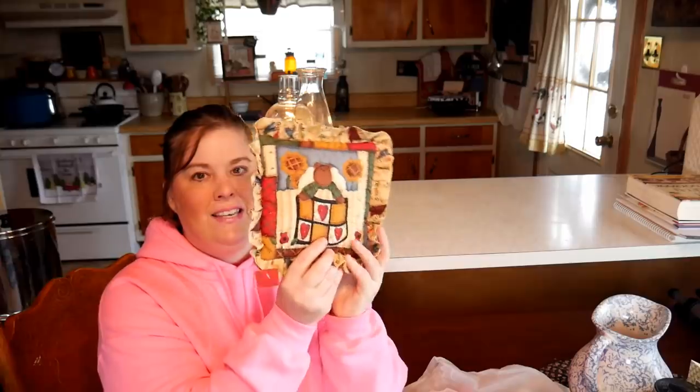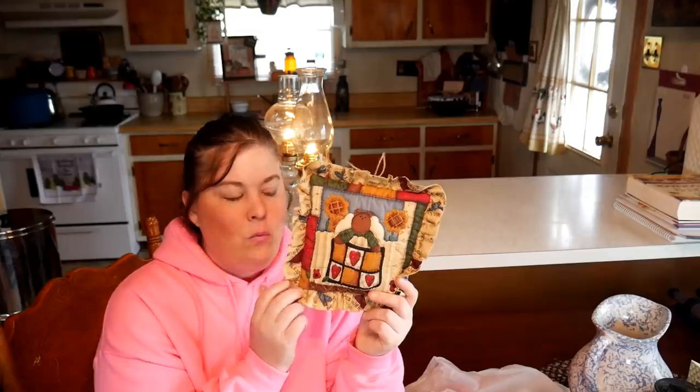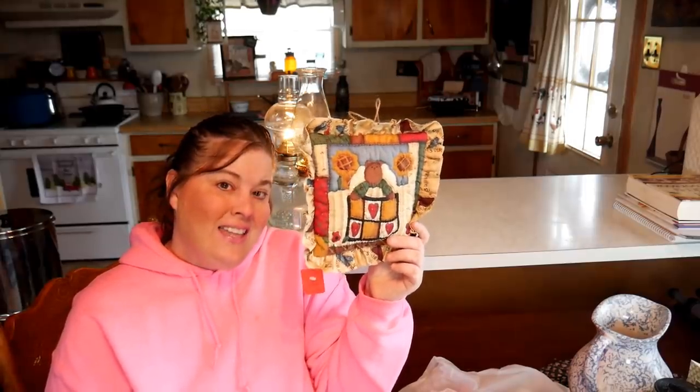The first thing I got for 50 cents was this, and the reason why I got this is because I have a basket that I need to put something in the bottom of for when I collect my eggs and when I take things away. I have this really special basket that I like, but the bottom of it needs some kind of cushioning. So for 50 cents, I got this.